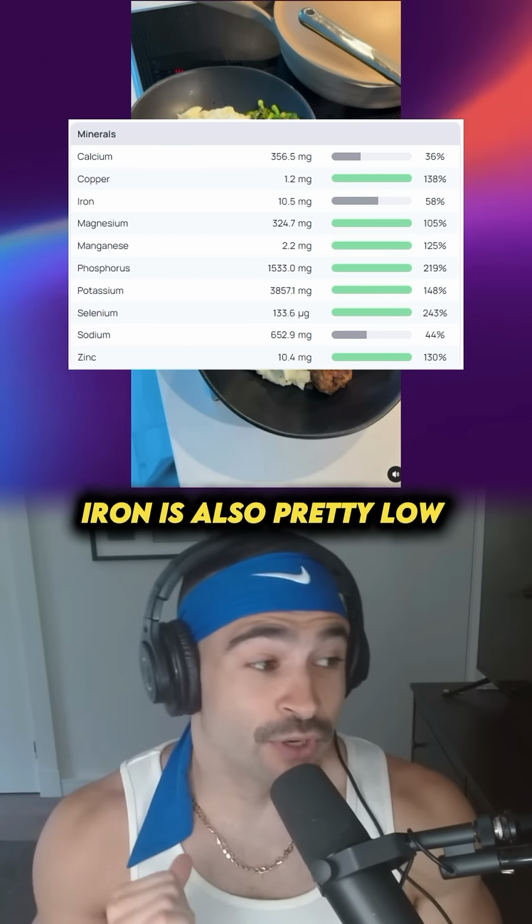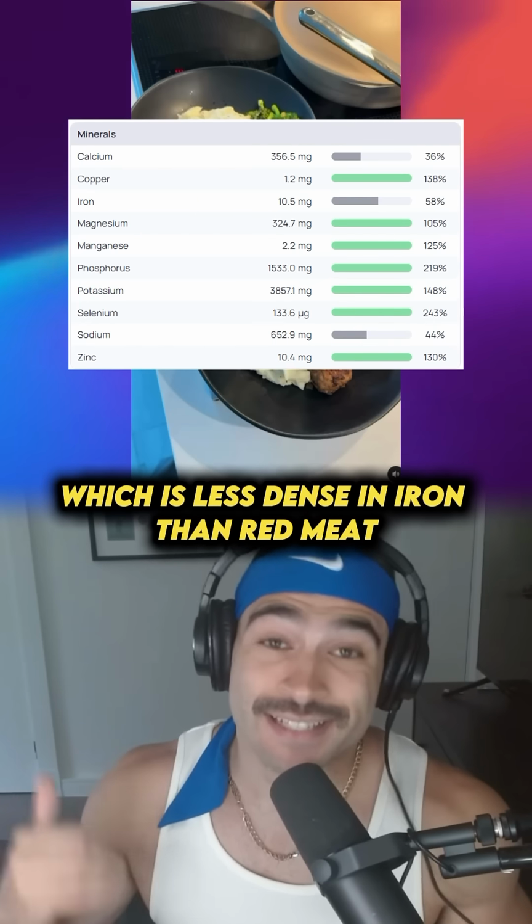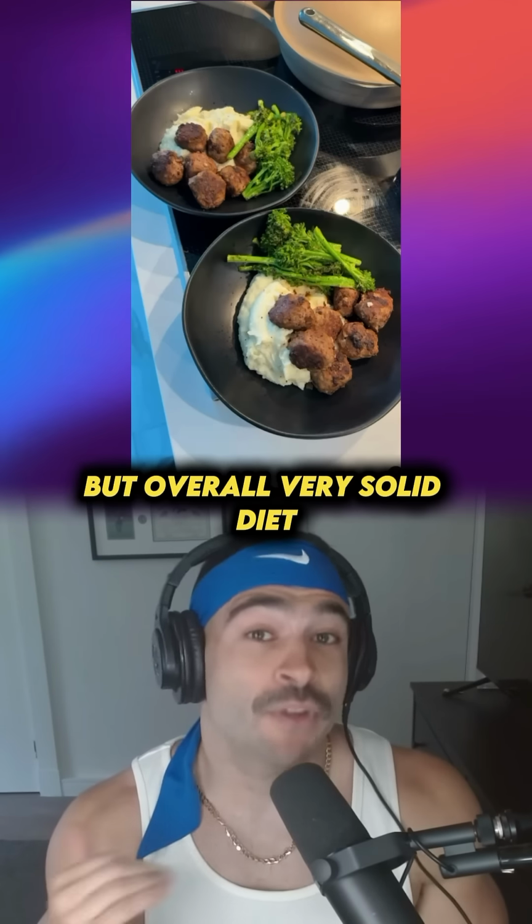Iron is also pretty low. She did get a lot of meat, but it was mostly white meat, which is less dense in iron than red meat. So maybe add in some red meat. But overall, very solid diet.